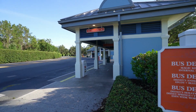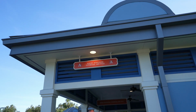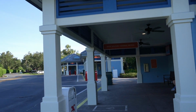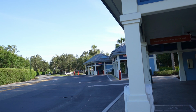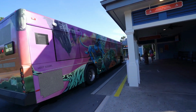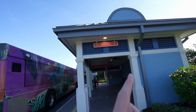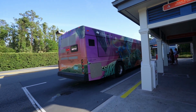So if you step out here, you can see right above us here is Terminal A, and then right next door will be Terminal B, and then in the end will be Terminal C. And they have multiple bus stops on this resort. And here you go. So they are either heading to Magic Kingdom or the internal shuttle here.